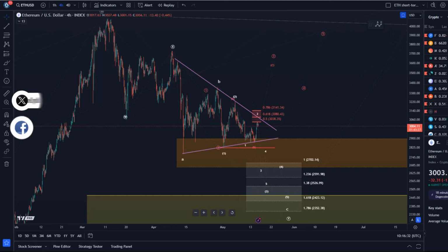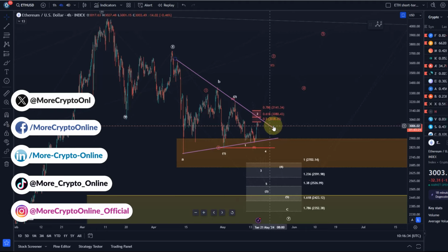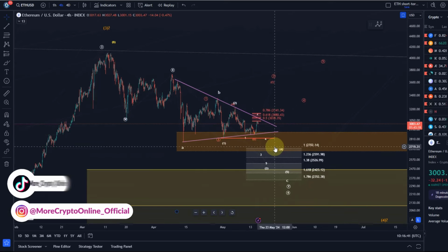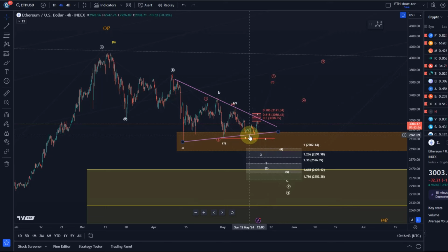On the Ethereum chart, not much going on there. The price could still follow the white count, could follow the red count. We talk about the short-term bullish and short-term bearish scenarios in this video, but yesterday's rally that we've seen across the crypto sector hasn't really done much to ETH. It just hasn't done much to ETH.